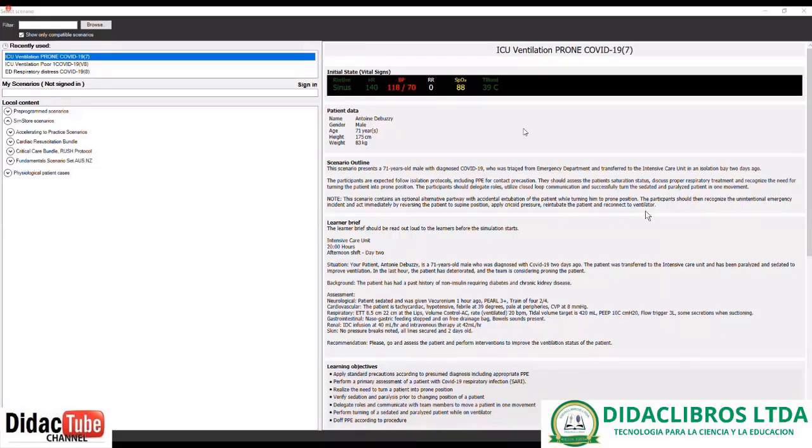But so far what we've heard is that some people aren't comfortable with the proning process with a lot of new people coming to the intensive care. So how wonderful would it be to have an opportunity to practice proning prior to actually having a COVID-19 unwell patient in the environment?